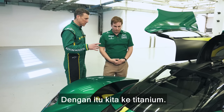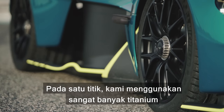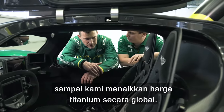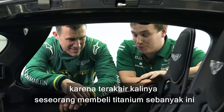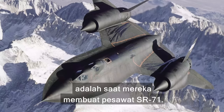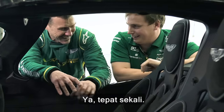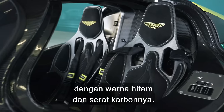And to that end, there's something to do with titanium. You use quite a bit of titanium on this car. Isn't there a story relating to that? At one point, we were using so much titanium that we actually put the price of titanium up globally. The MOD also called us because they said, well, last time someone was buying this much titanium was when they were making the SR-71 bomber. So they thought you might be making a stealth bomber. Yeah, exactly. This interior, I mean, it's pretty stealthy, all this black, all the carbon fibre.